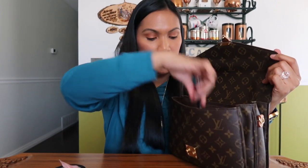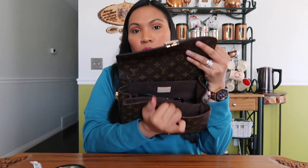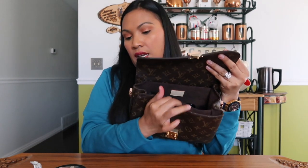Okay, still on the same side pocket. I have, of course, my Marc Jacobs. I just always use this to splash and freshen up. I like small cologne or perfume in the bag, so I have that. A pen, you know, gotta have a pen. You never know. And a gum, right? So that part right there is where the pouch goes with all my cosmetics and stuff.